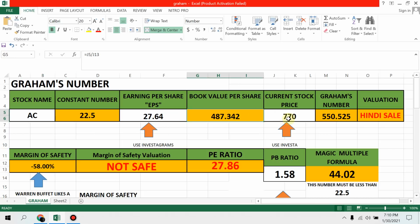So, for now, syempre, medyo siya ay overvalued. Kasi, ayan, 770 yung current stock price ni AC. Samantalang yung ating Graham number is mas mababa sa kanya. Diba? So, dapat yung ating buying price is mas mababa dito sa Graham number. So, in short, yung ating valuation dito is hindi po siya sale.